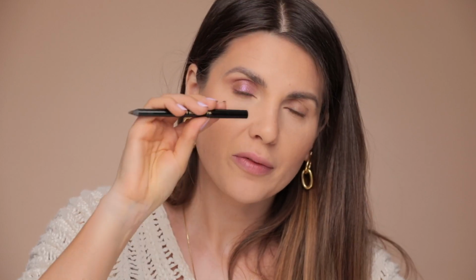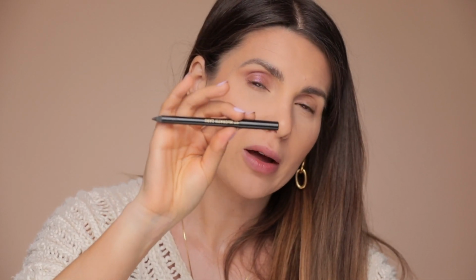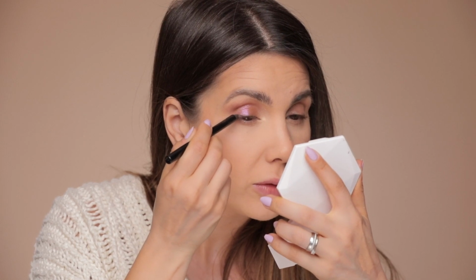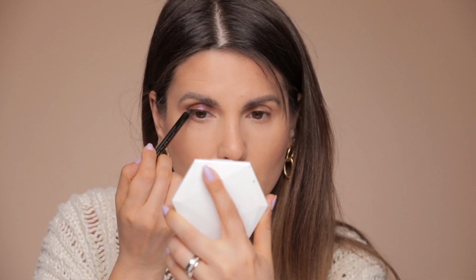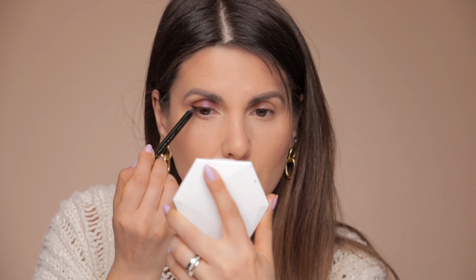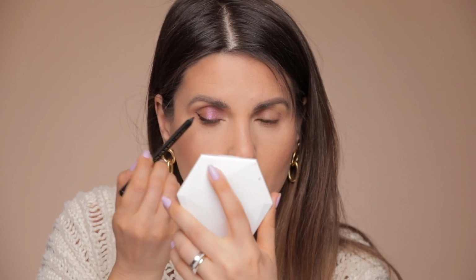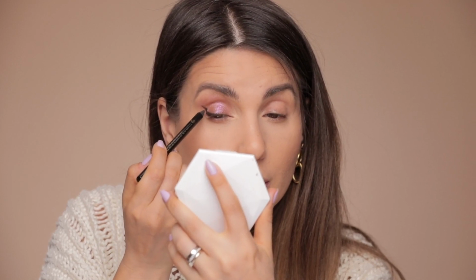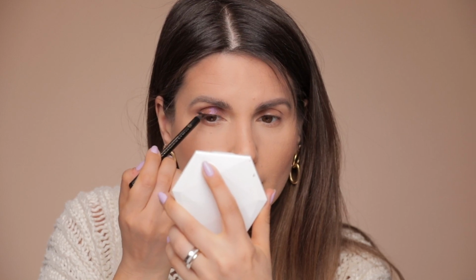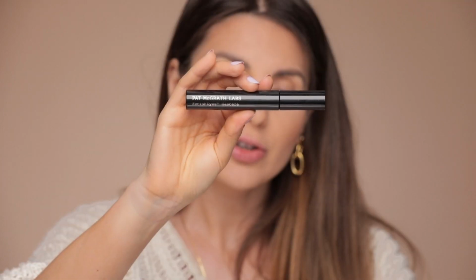Now you guys know how much I love the Permagel Glide On Pencil from Pat McGrath, especially the color Black Coffee. It's a dark brown that I love. So from the middle of my pupil, I look straight into the mirror and I just sketch my way towards the outer corner. And if I raise my eyebrow like this, then I can fill in the gaps. If you ever thought hooded eyes can't do a wing, you're wrong. Fetish Eyes mascara.